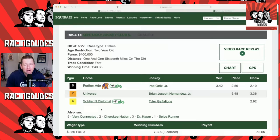The number 7, Universe, is flying late to get second. And I think Universe looked like he was flying because those horses up front were pretty tired. Soldier and Diplomat, I think, was tired. I think the number 6, Further Ado, was kind of tired as well. I didn't love this race, to be quite honest with you. I did love his maiden special weight two races back. This one was just okay. It was a good win. You're never going to be too down on a win, especially a Kentucky Derby prep race win.